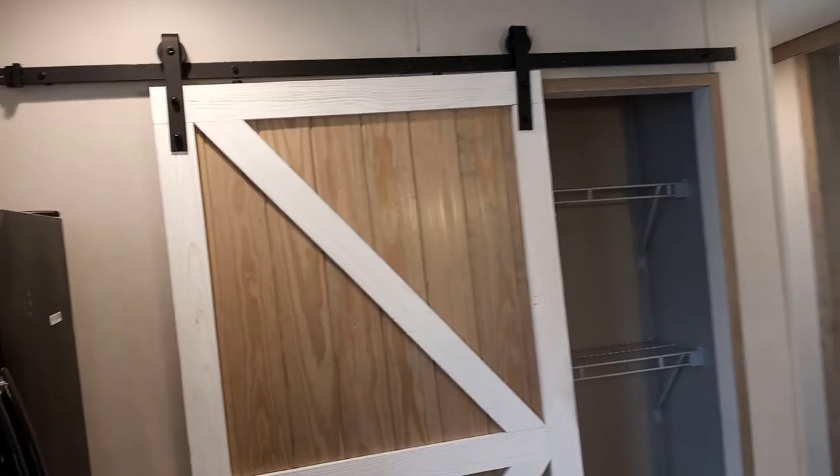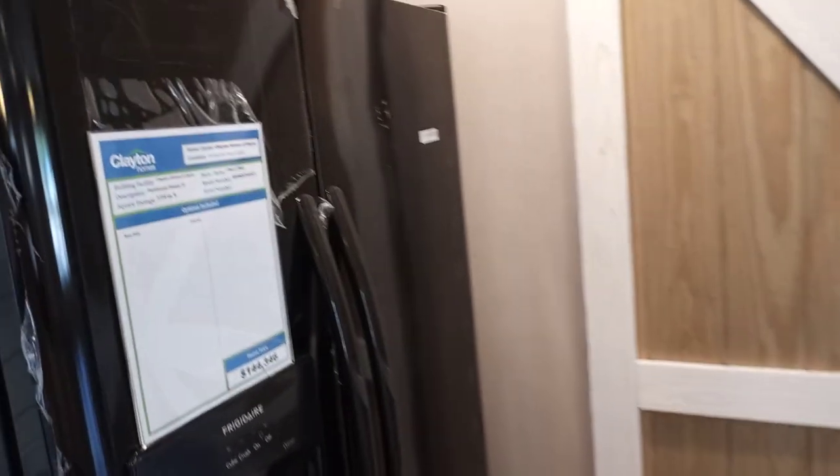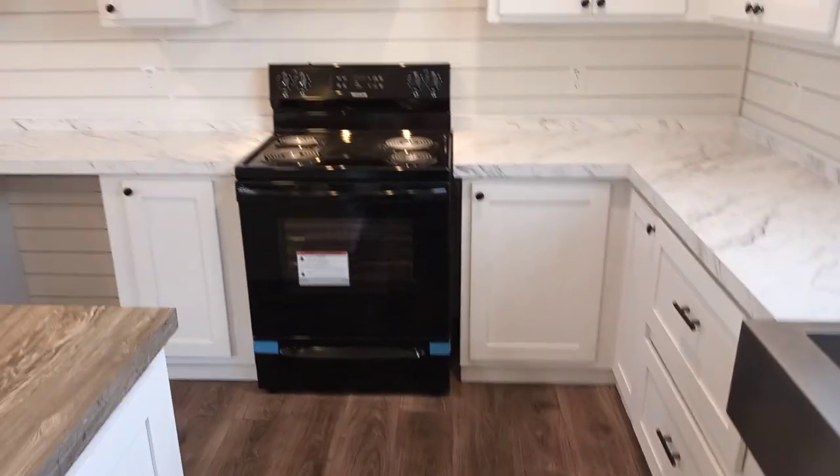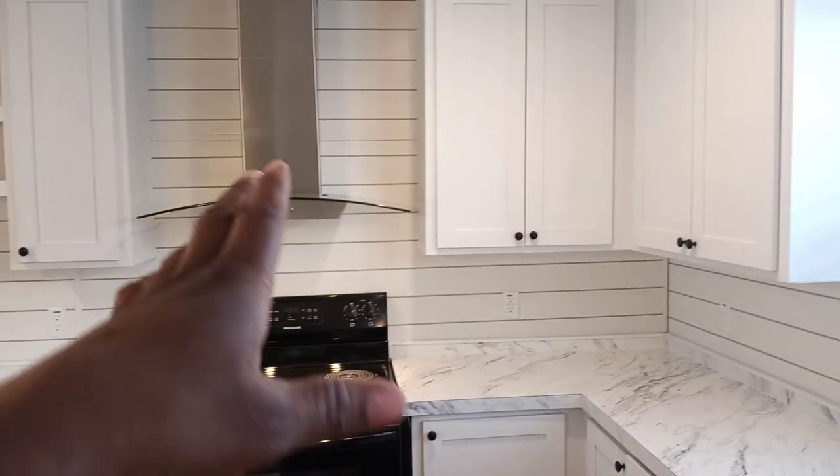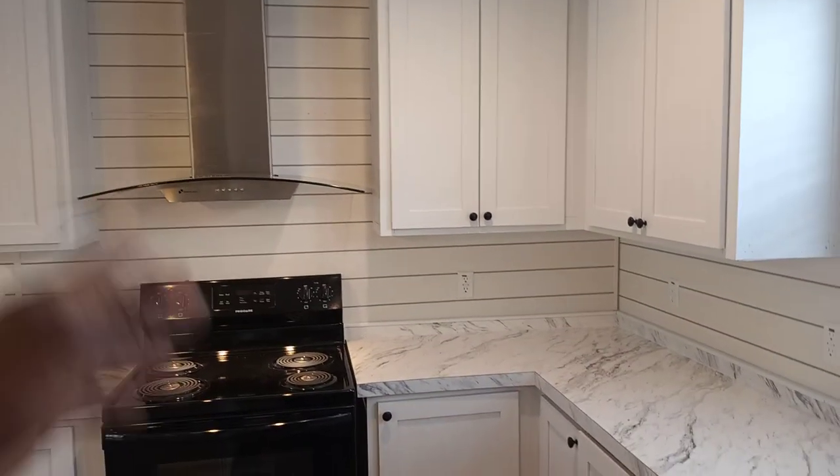It's off track. I was trying to show it for you guys, but it's off track. It slides easily, supposed to be effortlessly, but I have your black appliance inside here as well, guys. Now, I wouldn't do black appliance. I would do stainless steel for the simple fact that you do have your air circulant.